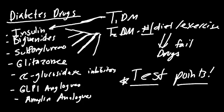Let's go back to the very beginning. We talked about all these different categories of drugs and how they work. These two really aren't as important in the long run. I would remember these 5. Test writers love these 5. So remember, type 1 diabetes, we're going to mainly use insulins. And we talked about rapid, short, intermediate and long acting.